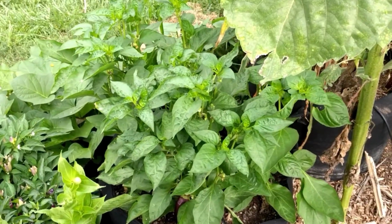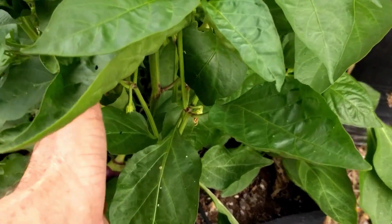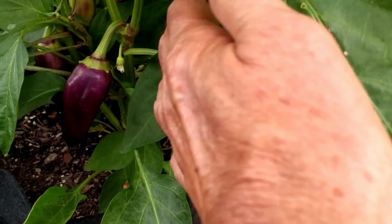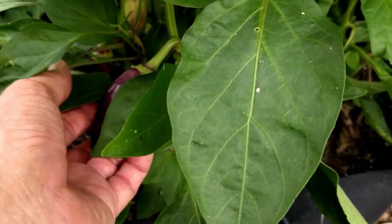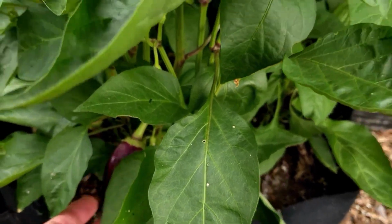In this grow bag I have some F3 hybrid peppers that are a cross between an Oda and a hot pepper, and what I'm shooting for is a pepper with the Oda color but a mild heat. This one has the color, so I'll be trying it soon.